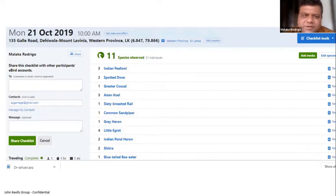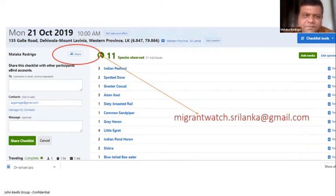So just select the birds. You can also enter the number of birds that you have seen over the period of your observations. And you can also share this with this email, so all your observations will come to us. We can analyze it after the period.